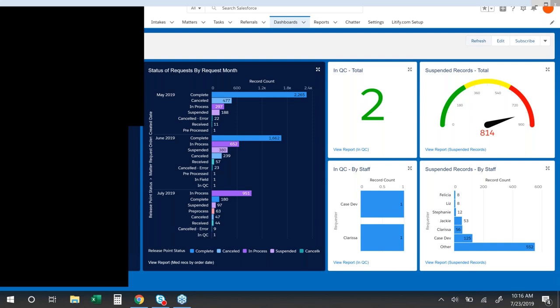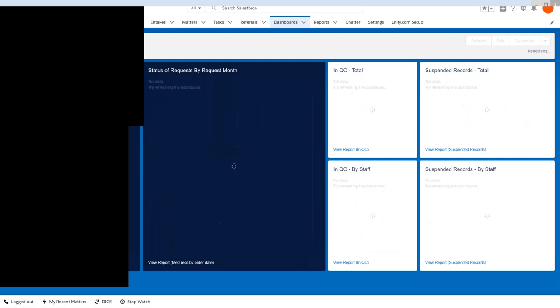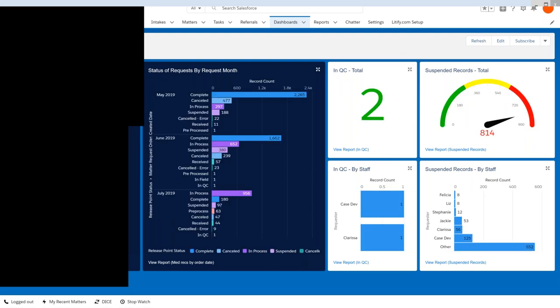In this third column over here, we have what's called quality control, and that's something that Release Point does at the very end of the process. So they will make sure that the records are collated. They'll give them a cover page and index them. So for us, that's important to look at because then we can see for the staff how many records are in the pipeline coming to them soon. So we'll be able to see a total of records and we'll be able to see which staff member requested them. So we'll know which staff member can be expecting to get some records within the next day or so.